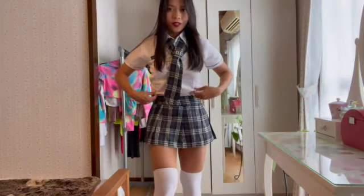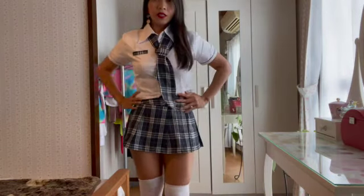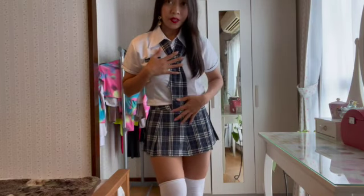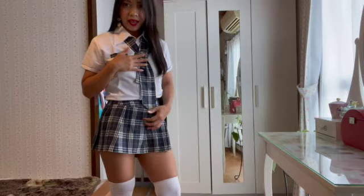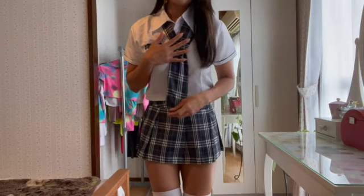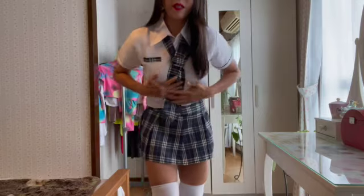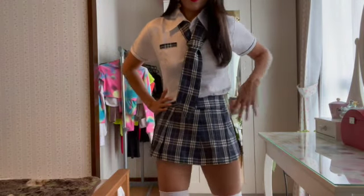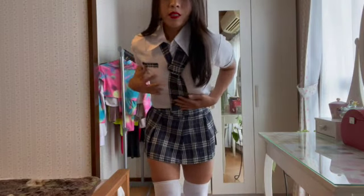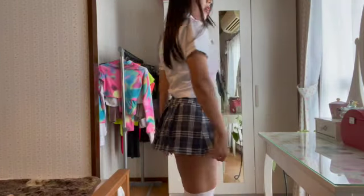So this is the third: Japanese school sailor uniform fashion plaid skirt with tee with tie. This skirt, I was nervous when I ordered because of some reviews that I had read, but I took a shot and it was great that I did. Excellent product. It looks very nice and the fit is perfect as you can see.